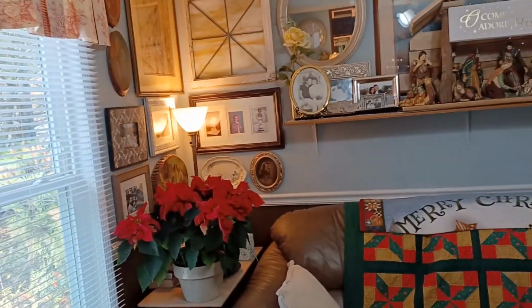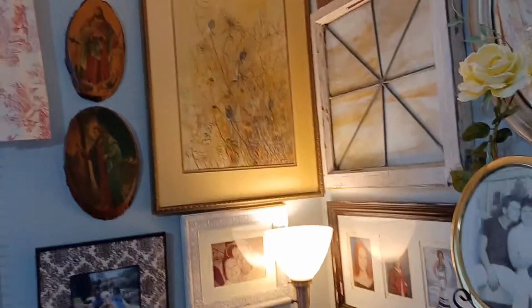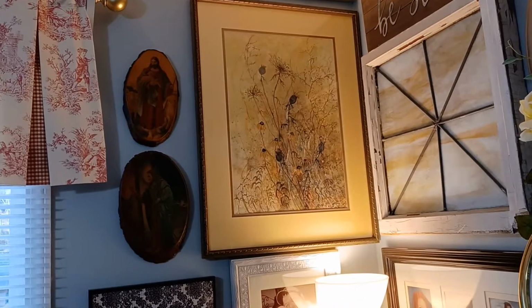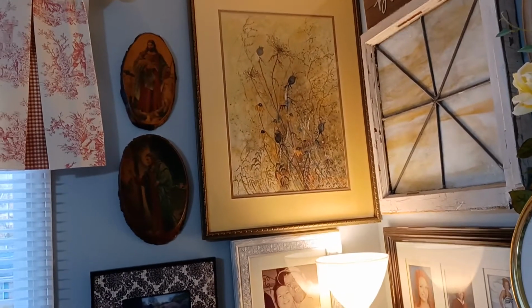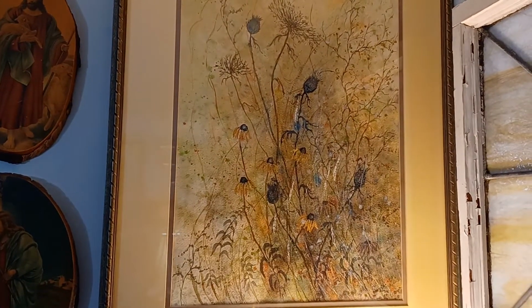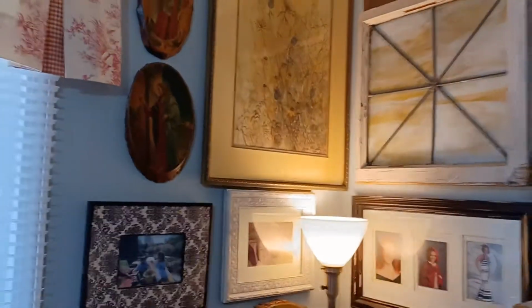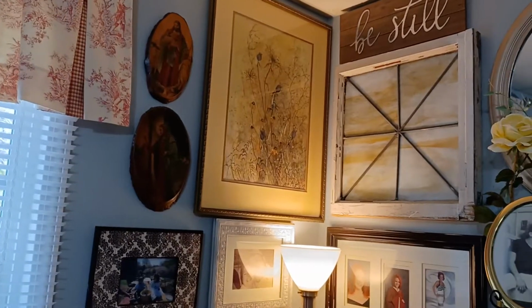And then over here you'll find a gallery wall. This is an art piece I found in Mount Airy. It's a town that's not far from here, about an hour from here. And this is a watercolor of dried wildflowers. And I love it. I just love this art piece. I don't know the artist's name. I can't see it in the corner. And I bought it from an antique store. But it is a true watercolor, and it's beautiful. I love the colors that are in it. And it's one of my favorite pieces of art. It's not what my children have done. My children's art is my favorite, but this is one of my favorite pieces.